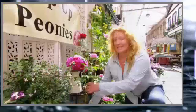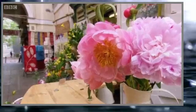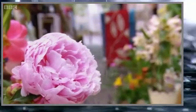Well, it's getting to the end of the day. The market's closing down. I managed to get rid of half the peonies. I'm really pleased with the positive reaction my plants got. I think I've definitely helped raise the profile of this incredible flower.